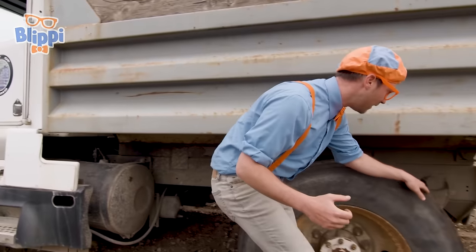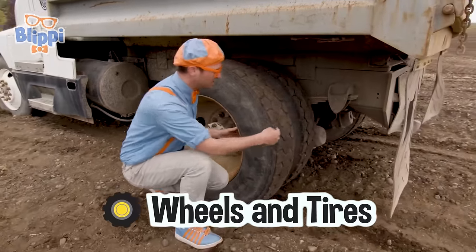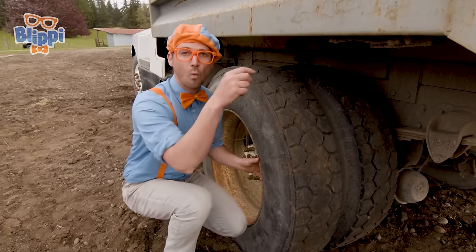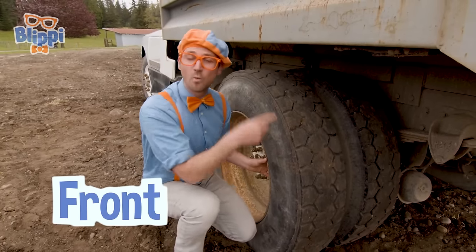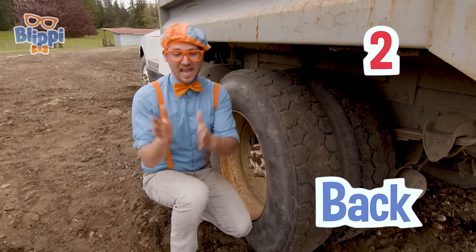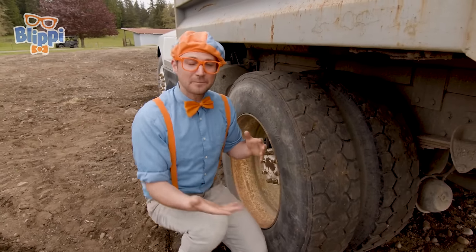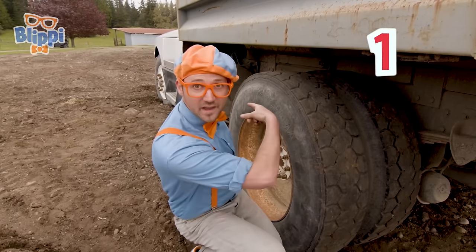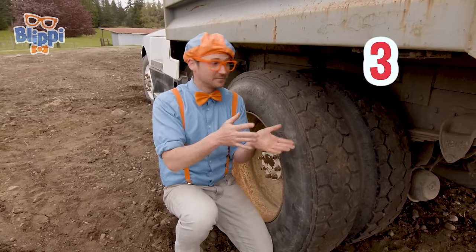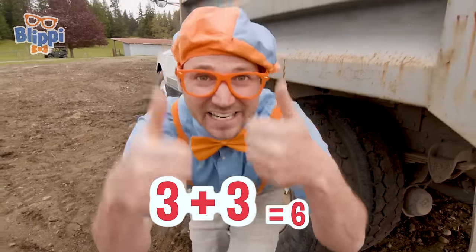Whoa! Look! Do you see how many wheels and tires this vehicle has? Look, there's two right here. Normally, they only have one in the front and one in the back. But this has two in the back. Yeah, and that is multiplied by two because it's on each side. So that means on one side, there is one, two, three. And you can add three on this side to the other side. Three plus three is six.